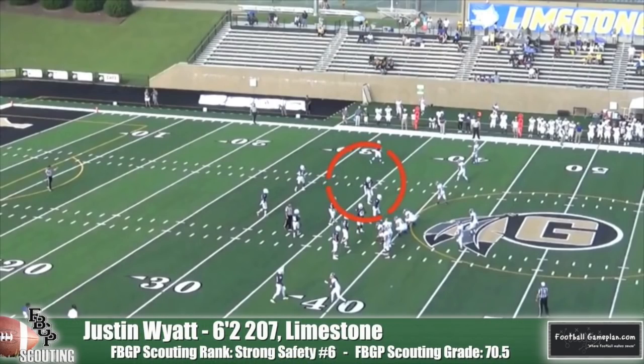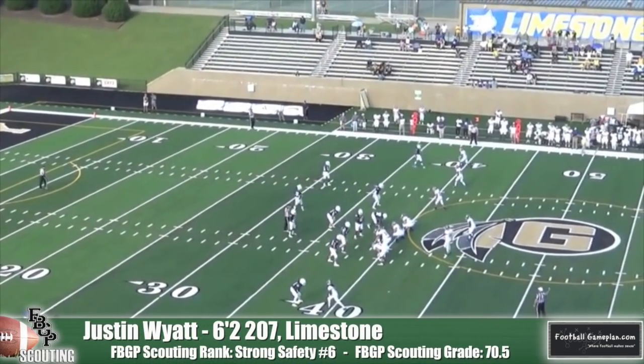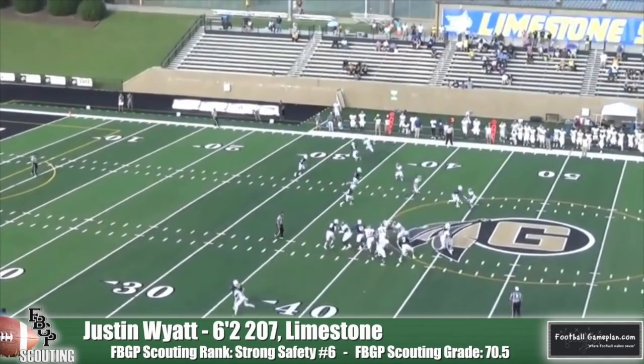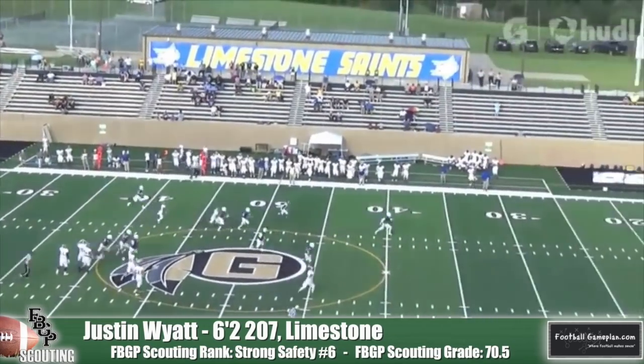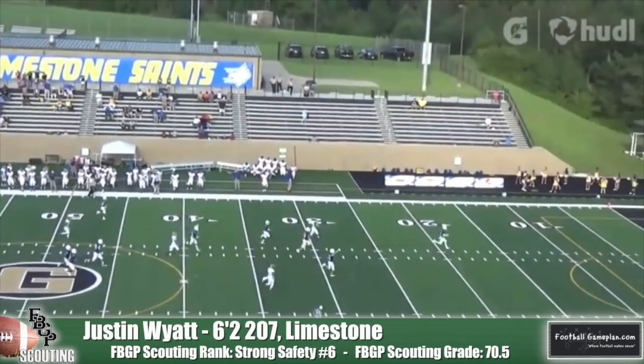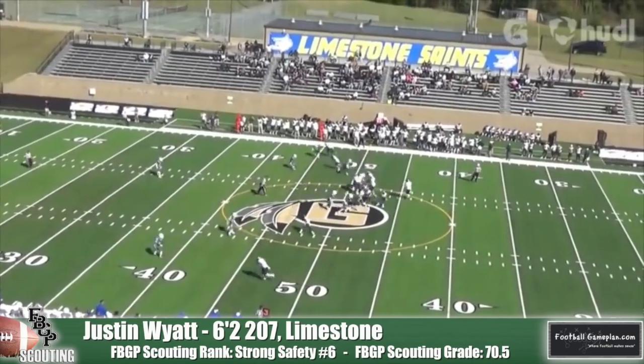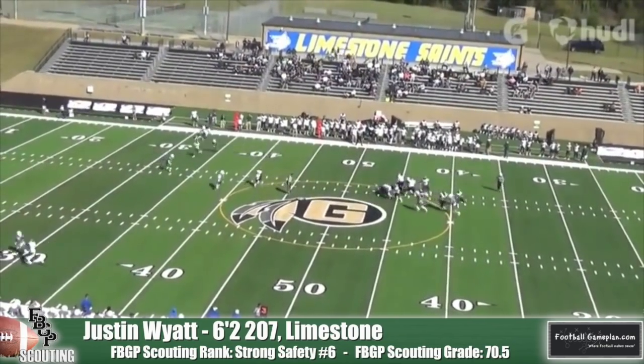I could also see the same thing for Justin White out of Limestone College. The former Troy Trojan is the second Limestone player in the secondary to make our rankings. White is strong in run support, a solid point of attack player, and on the all-star circuit, he proved that he could be trusted in man coverage versus tight ends. He's a powerful player that'll definitely have a home at the next level.